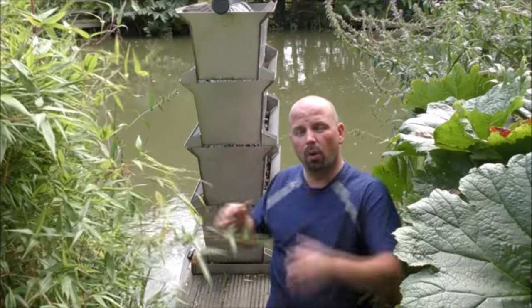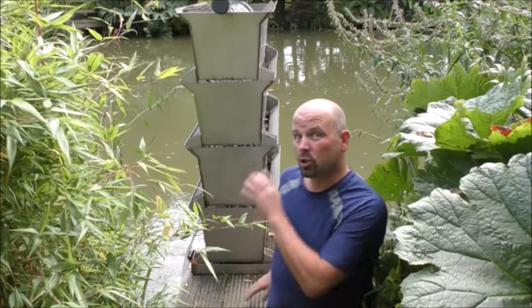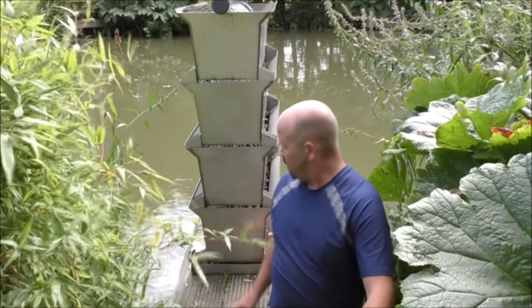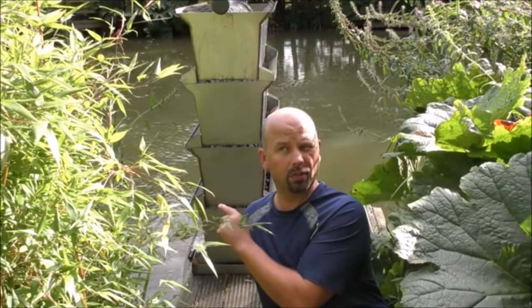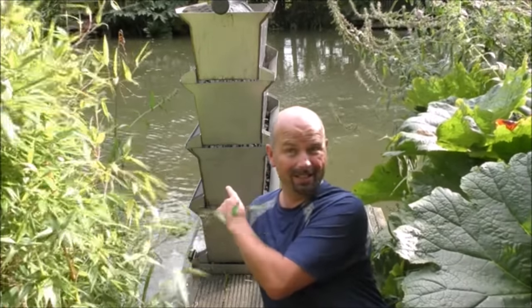You can see there, the water really is being spread very, very well across all the media in all the trays. Not spraying over the side as long as I keep those holes clear. And all in all, still very, very pleased with it. Just as a reminder, there's 100 kilos, well, at least 100 kilos, of 30 to 50 mil pumice in here.